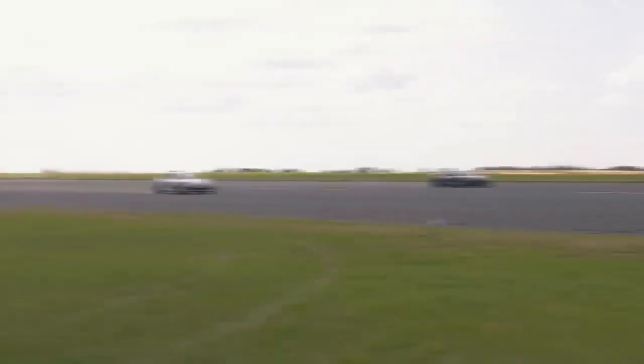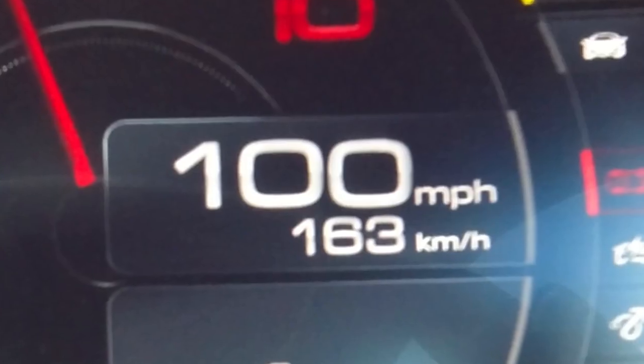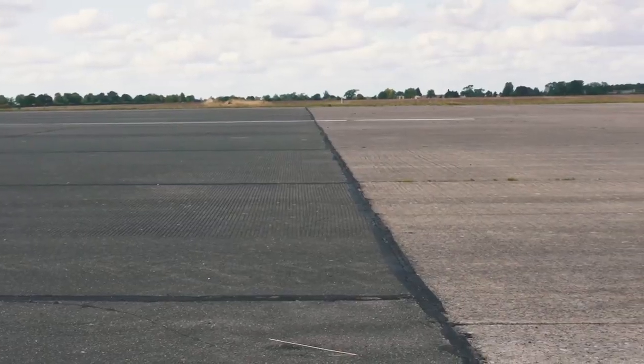Okay. Last challenge. Okay, now we're going to have a brake test from 100 miles an hour. See which car stops in the shortest distance. When we reach the line, full emergency stop.